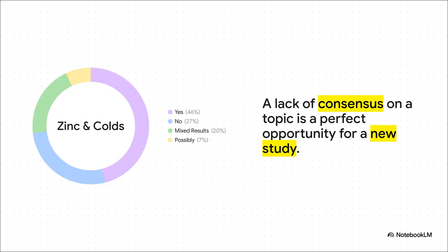So check this out. We asked Consensus a simple question. Does zinc help with cold symptoms? And boom, look at that. Barely half the studies say yes. You've got a huge chunk saying no, and a whole lot more that are just mixed. Now that lack of agreement, that's not a problem. That's a golden opportunity. It's a giant flashing sign that says, hey, research me.